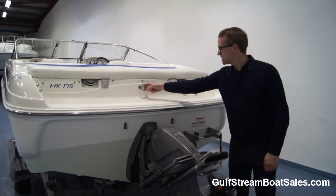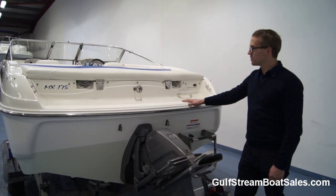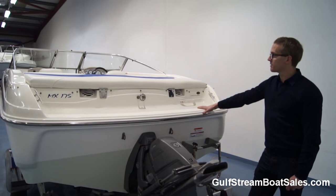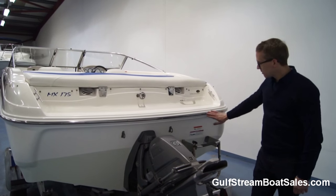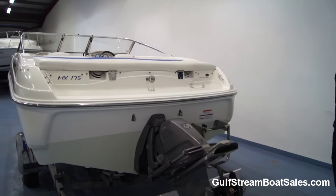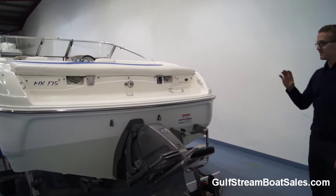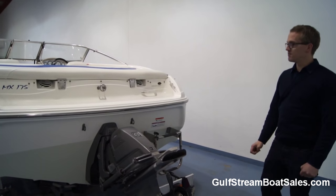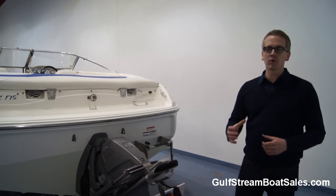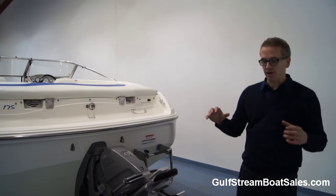We've got a central ski tow point here. It's all mounted very securely. The gel coat's good all around it. And then we've got a big sun pad across the back, but we'll take a look at that in a wee moment. The rub rail across the transom is perfect as well. And again, condition-wise, it's as good as the rest of the hull. The exterior of this boat, and the interior for that matter, is like brand new. It's really, really in very nice shape. As I said, this boat's fitted with a Volvo Penta 4.3 litre GL 190 horsepower engine, and that's really a huge selling point.